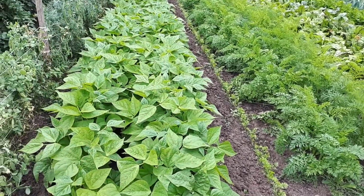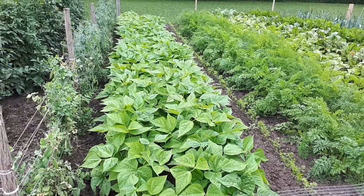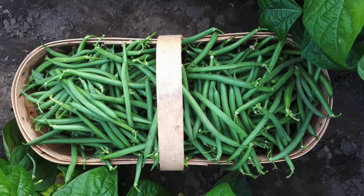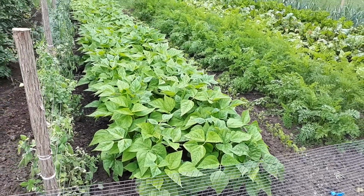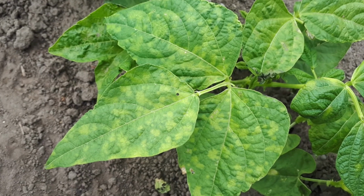We also have 2 rows of beans here. We did have problems with beans as well. These are green beans and the variety is Valentino, and they are our absolute favorite. We had to replant these. We did have them in another area of the garden, but the beans got a mosaic virus early on, so I had to pull them all out.